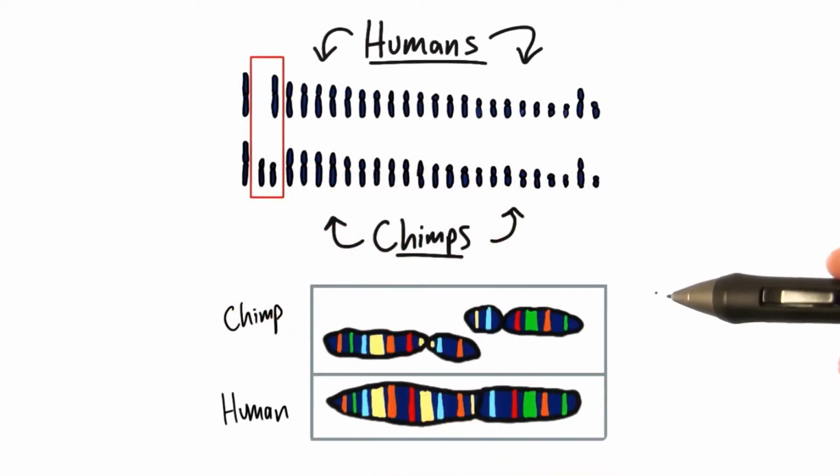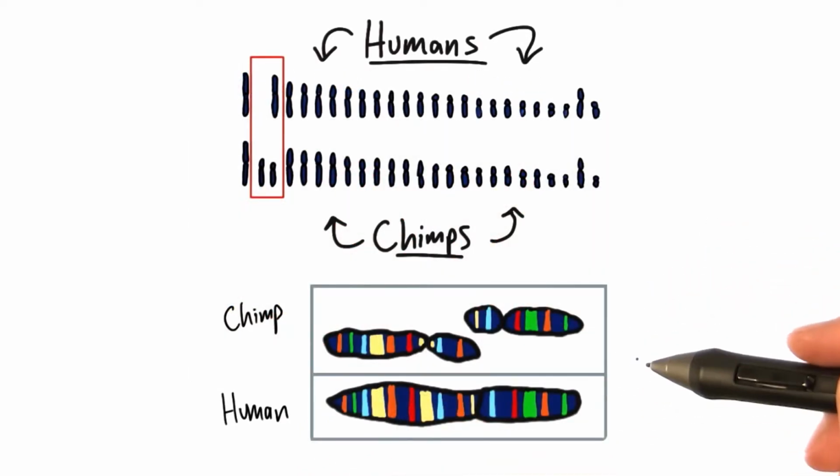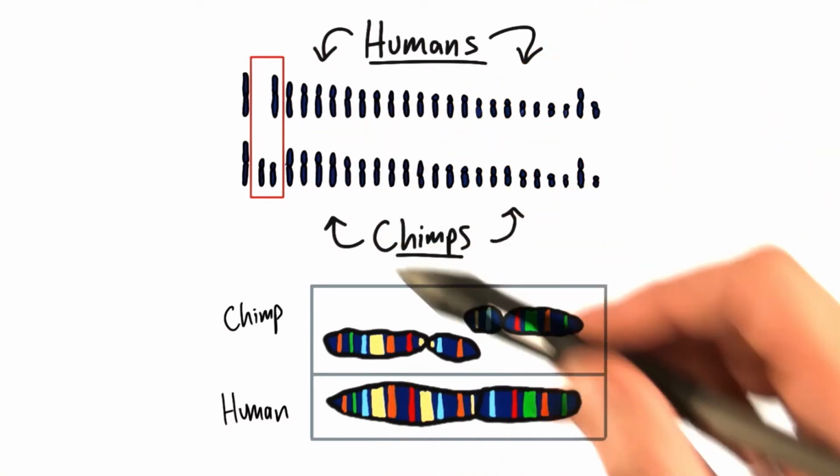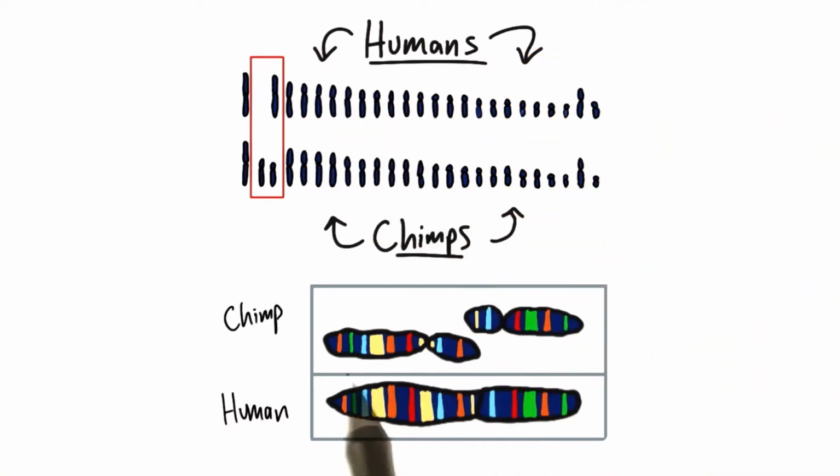If we were to actually look at the sequence of our chromosome 2, it matches the sequence of two smaller chimp chromosomes. We can even line them up side by side and see which of the chimp chromosomes go in which order for our human chromosome 2.